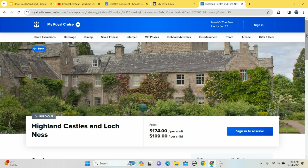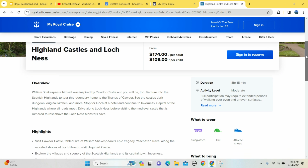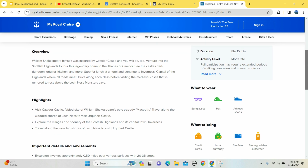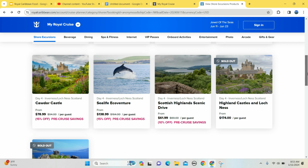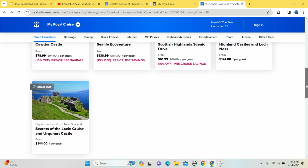What about a castle and Loch Ness? $174 for an adult, $109 for kids. 8 hours and 15 minutes. You'll spend a day. So you get to go to Cawdor Castle, and then you get to head off to Loch Ness and see the sights there. And those are the words. Pause if you want to read more. But if you have mobility concerns, 20 to 35 steps, walking a half mile. Also worth noting that in my particular time that I've selected, it is sold out. So if that is something like, holy smokes, this is important to me, it's not sold out for me and my cruise yet, I would book that as space is limited.